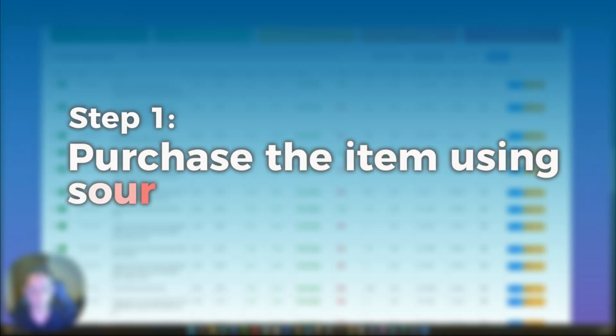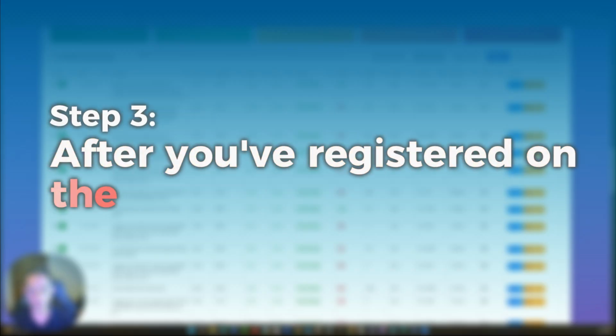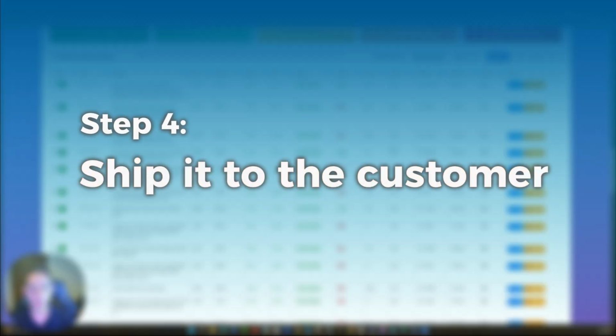Purchase the item using sourcing is step 2. List the item for sale is step 3 after you've registered on the different platforms. Step 4 would be ship it to the customer. And step 5 is essentially repeat.